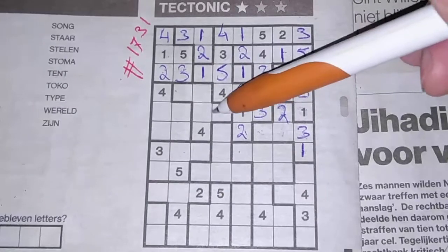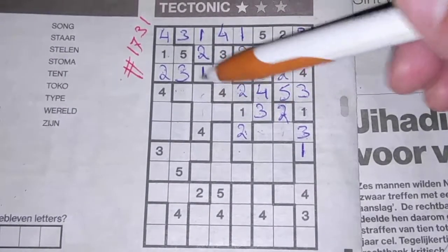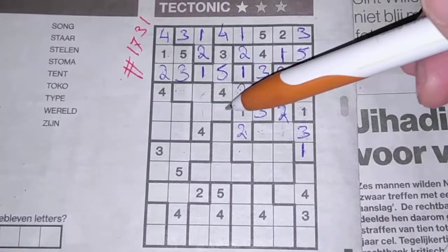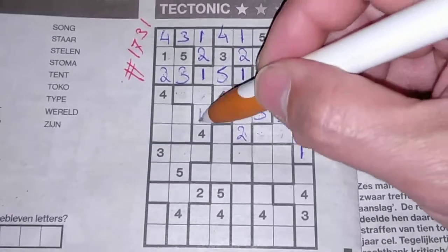This area, four boxes left. One of the missing numbers is a 1. We see here 1, so no 1 in these two boxes. That box cannot be a 1. So one box left for the 1 should be here.